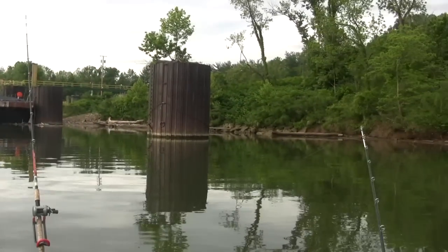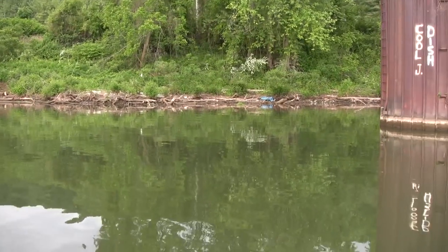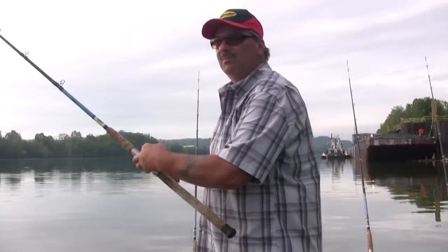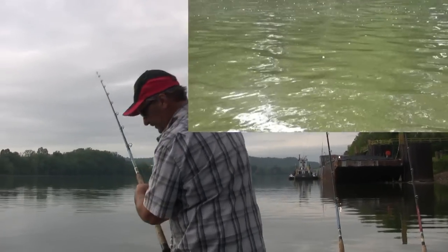All this rocks and log jams and stuff, that's cover for small bait fish. And you know, the big flatheads are in here looking for that. Looking for the bluegills and sunfish, anything else that hangs around that particular structure.